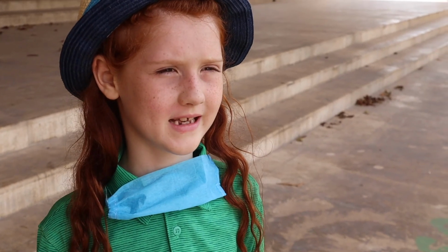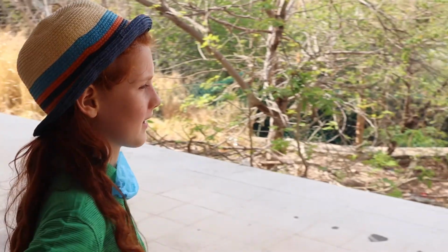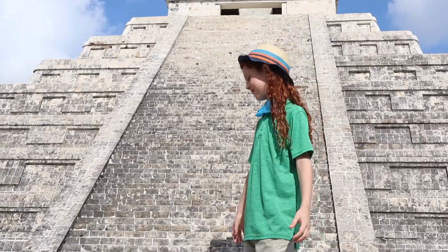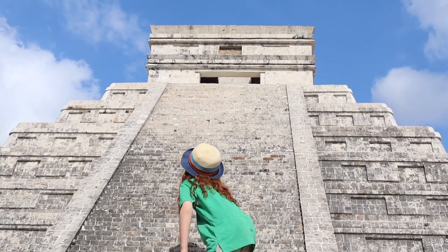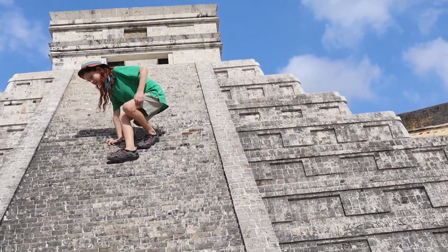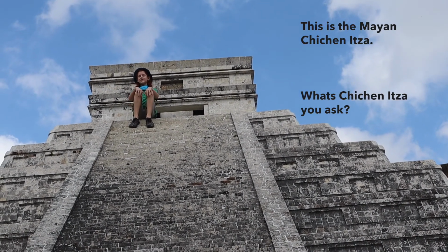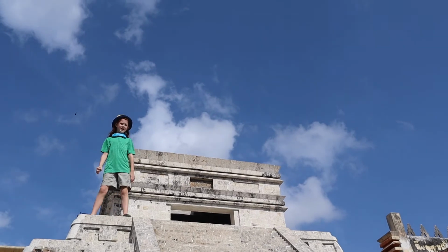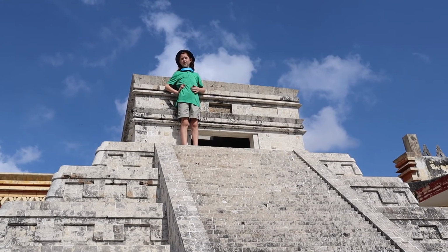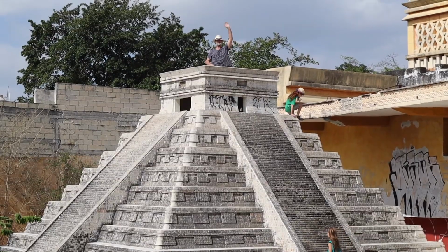Hey viewers, guess what? I'm going to climb that giant Mayan thing over there when I climb back down. This place. For those who don't, you should. This is the Mayan church music. Church music, you ask. For those of you who don't, please watch our Chichen Itza video to find out.